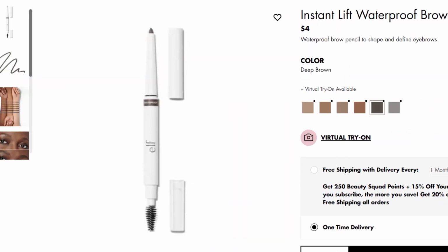For me personally, I feel like I need to do my brows, and when it comes to brow pencils, this has to be one of my favorites. This is the e.l.f. Instant Lift Brow Pencil that I also believe is marketed as waterproof.